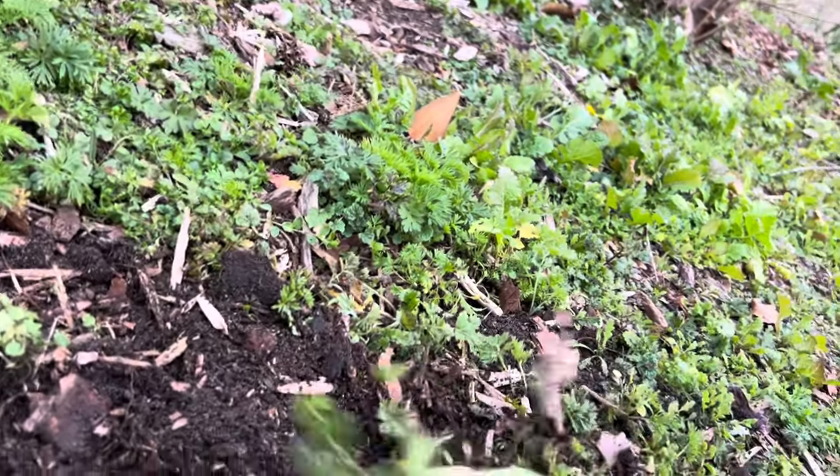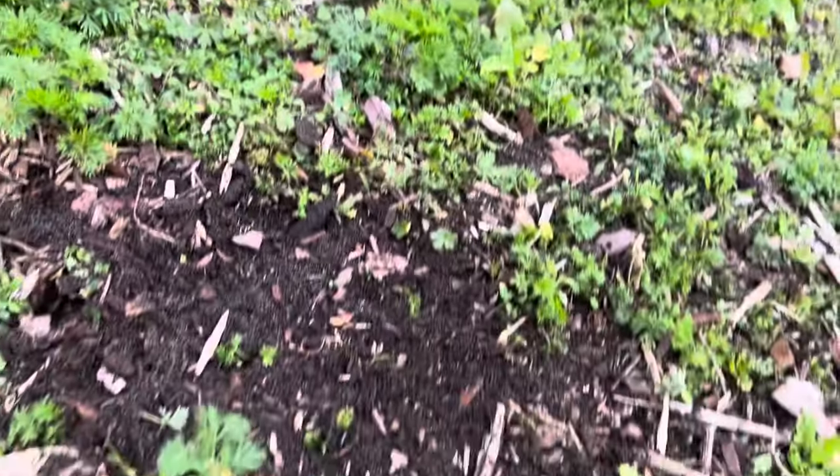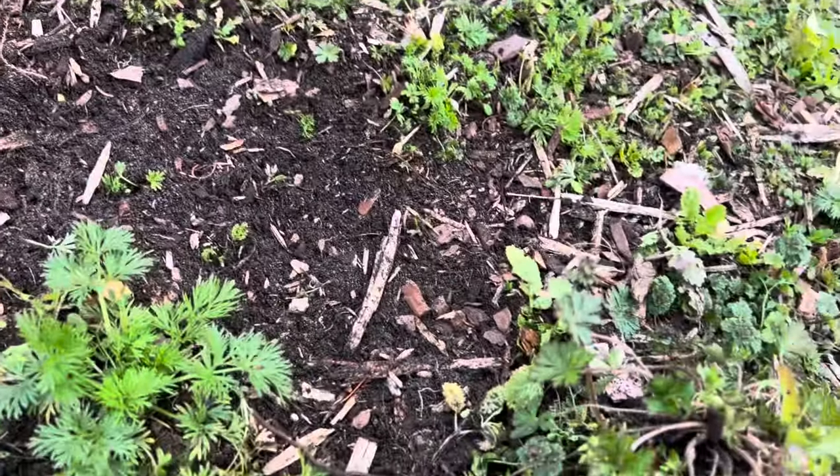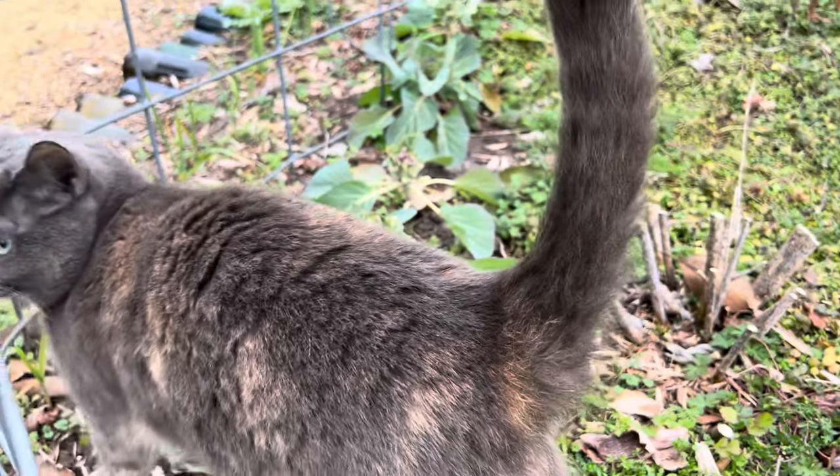Oh man. Well, one little area accomplished, and one little cat that seems to only dig out good things and never digs out the weeds.